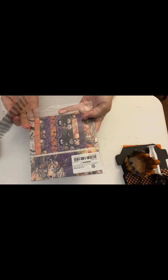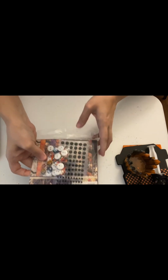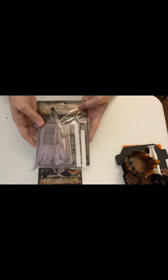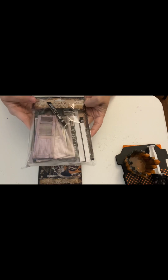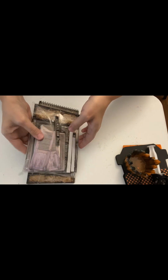Then I have this little pad here that I got from Temu. I have some little black jimmies and some Halloween buttons. I did write my partner and ask her the different things that she liked, and she said buttons and things like that. And then she said she liked Tim Holtz, so I got this Halloween sticker pad, and also these cardboard things. It's got doors, windows, words. So those are going to be together.